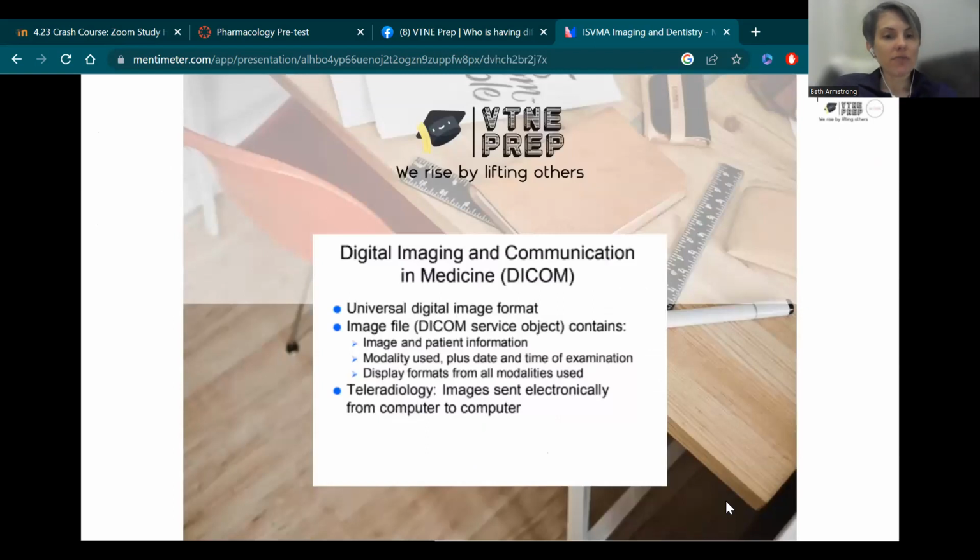Okay, so DICOM. Has everyone heard about DICOM? Yes. It's the way that we communicate our digital radiographs with other individuals. It's universal throughout. So we can take pictures of our patients and then send them off to have them read, and it makes things a lot easier to also house all of the images that we take. So it has the image and the patient information, what modality we use, the time and date of the exam, and any formats that are used are on there.